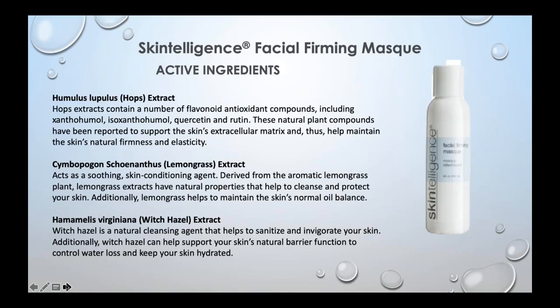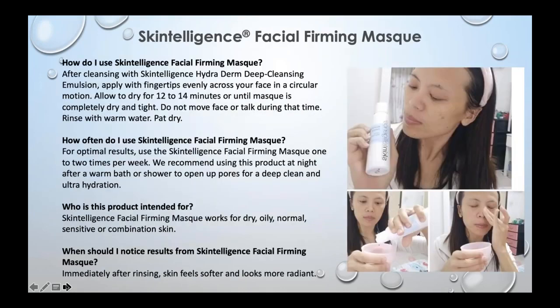So again, any mask you can use once to twice a week, depending on what it is that you're looking to achieve, but at least once to twice a week. I do not recommend using any mask every single day, just to give the skin a chance to heal and repair itself and close those pores down and treat at a deeper level.